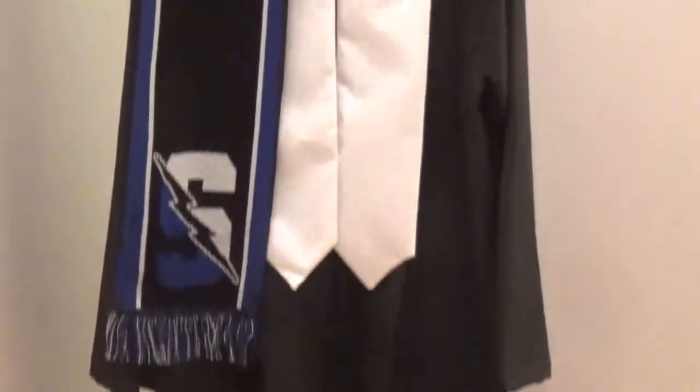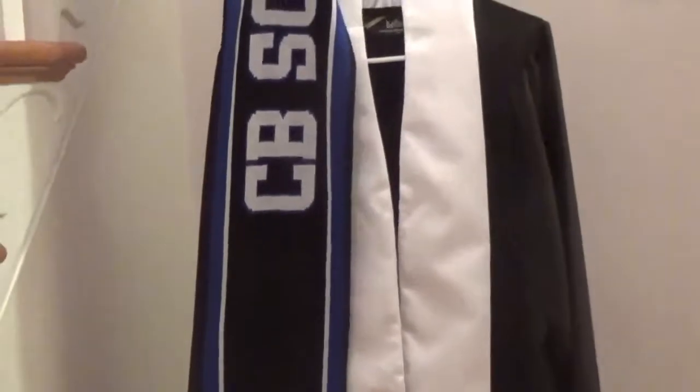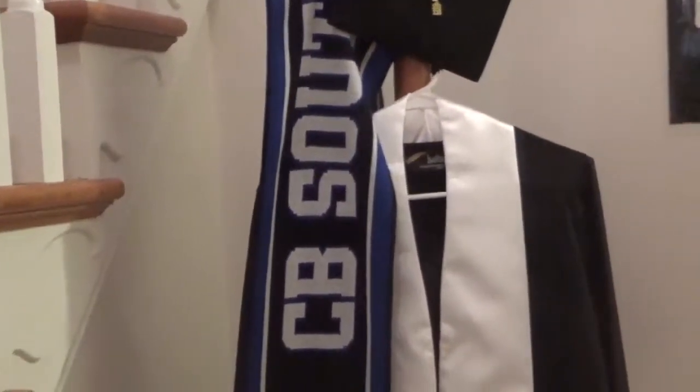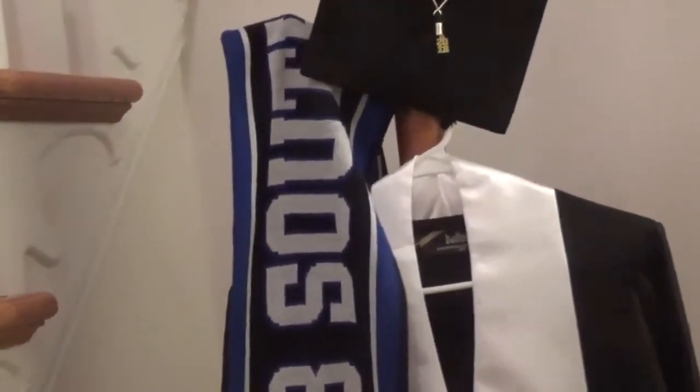They're a little scuffy because his sister's car got stuck in the mud, and he and his buddy, in their cap and gowns, were helping her get her car out of the mud after the graduation, of course. And this is a scarf that has the name of the school with their emblem. And there's my son.